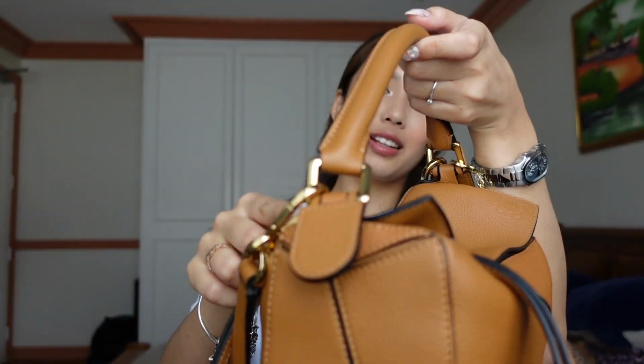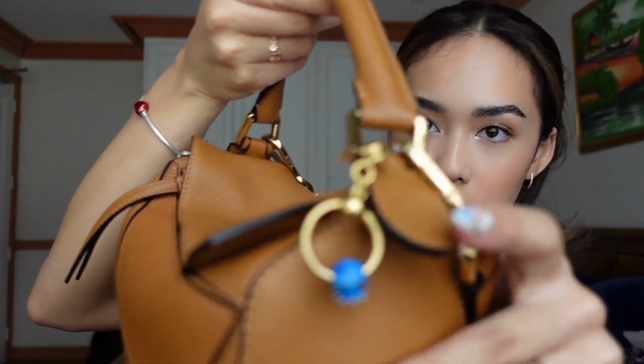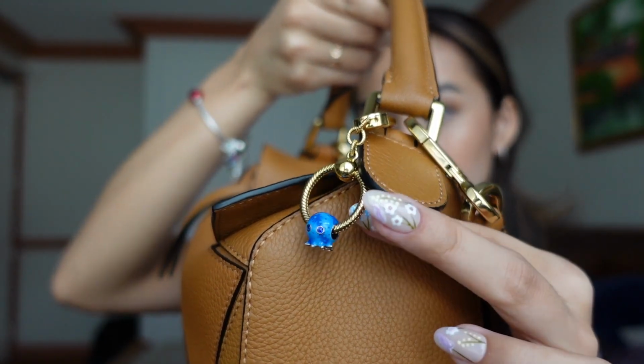For the bag itself, this is the Loewe puzzle bag in small and the color is caramel. It just has gold hardware. I really love this bag because it's really understated. And as a cute accessory, I just have this keychain from Pandora with an octopus charm. So I think it just adds a nice touch. And I love the blue. I particularly have a thing for the color blue, and I also love marine life. If I were not pursuing dance, I'd probably want to be a marine biologist.